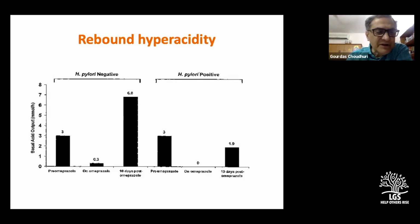And it's not difficult to understand why. That's because when you are suppressing the proton pump, the gastrin levels in the blood keep going up and up. So as soon as your proton pump block is lifted, there's a huge amount of pressure on the parietal cells from the gastrin, which causes the acid to be overproduced and surge. This happens with both H. pylori negative and positive, but with positive it may not be that much. We'll come to that later.